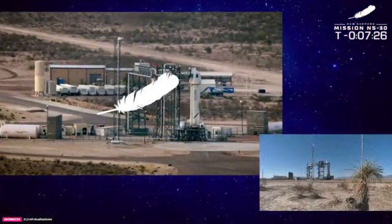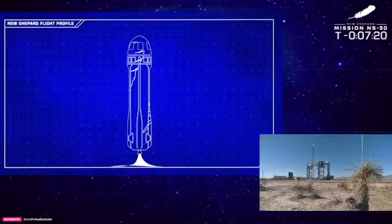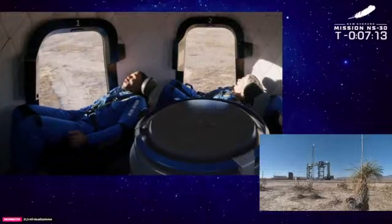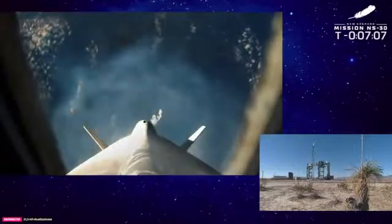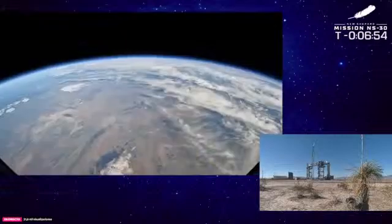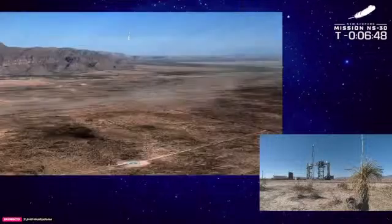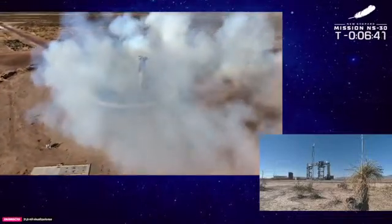New Shepard's mission begins when the countdown clock reaches 0. At this point, the engine will start and the rocket will lift off of the pad. It will continue under the boost phase for about 2.5 minutes until main engine cutoff. 20 seconds later, the crew capsule will separate from the booster and the astronauts will unharness and enjoy zero-G. The crew capsule will continue past the Kármán line to an ultimate apogee of 350,000 feet, or 100 kilometers. The booster will autonomously land on the landing pad, ready to be prepped for its next flight.